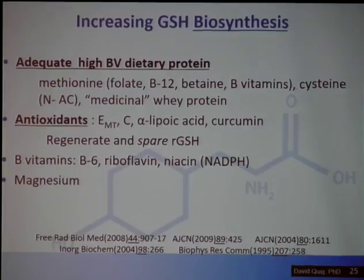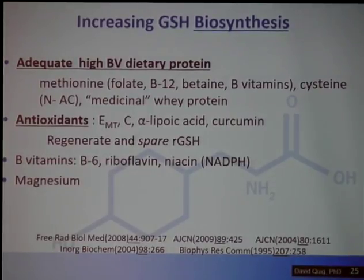And I hate to say this at AAEM because I've been anti-milk for so many years, but a medicinal whey protein, not casein, but whey protein. Antioxidants, real mixed tocopherols, E, C, alpha-lipoic acid, curcumin, all generate and help spare glutathione, and then the vitamins and magnesium listed. So that's providing the rate-limiting amino acid.